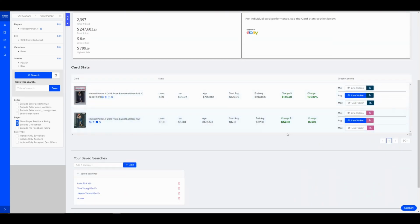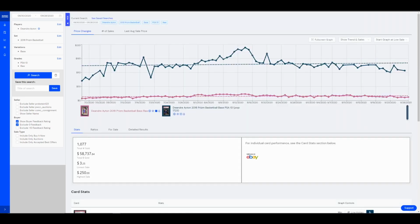So if we come down here, we can see his chart. $32 is the average for the raw, 260 for the PSA 10. That's a nice spread on that. You're $50 into it. You're basically adding $200 in value if you could pull a raw and get back that PSA 10. So Porter Jr. is number 3. Number 4, Phoenix Suns, and that is Mr. DeAndre Ayton.